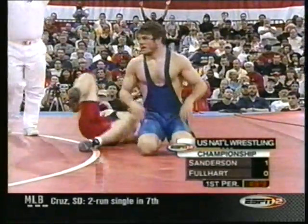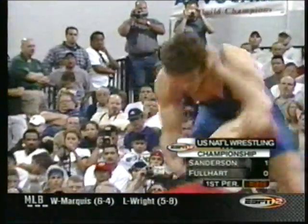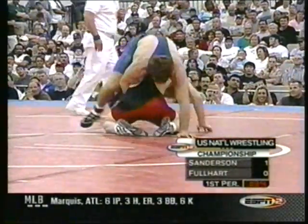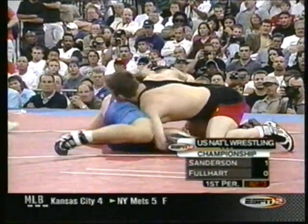Hey, Fullhart looking good, driving Sanderson out of bounds there. Look at that guy. I mean, you know he's ready. He's driven. He's focused. He's mean. He's tough. Now Sanderson in deep, though, and he's got him on his hip. He doesn't stop. Kendall, you spoke about the fact that he never stops, and it's a great advantage.